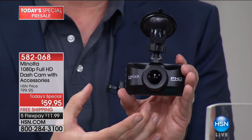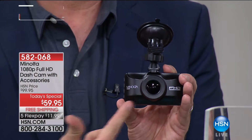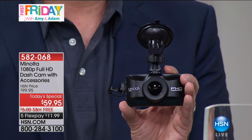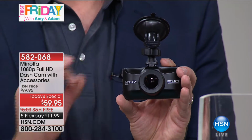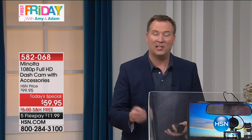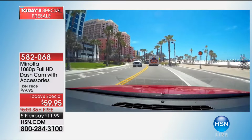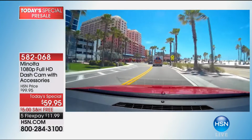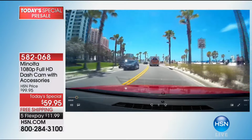It's actually an all metal housing. It feels like you're getting such a premium product because it's Minolta. But I want to jump in and show you the video because this is where you're going to be blown away. Because if there's an accident, it's all about capturing that footage and being able to show it to the police, because every second while you're on the road, it's going to record. And guys, we're going to put 10 minutes on the clock. We will have sold out in the next 10 minutes. These are flying, and so they should. 5 flex pay, free shipping and handling.